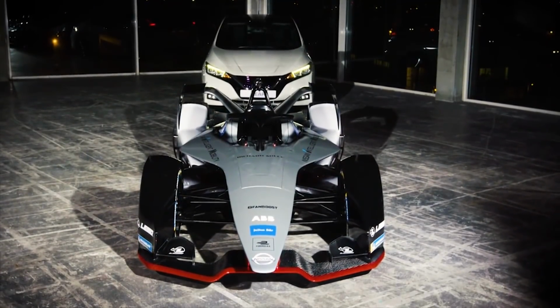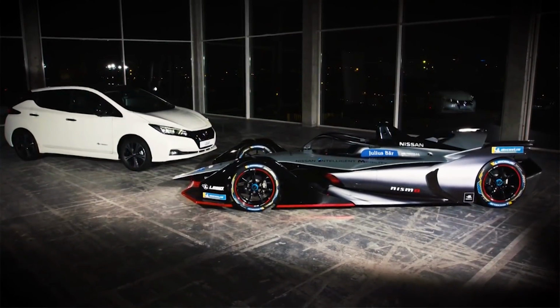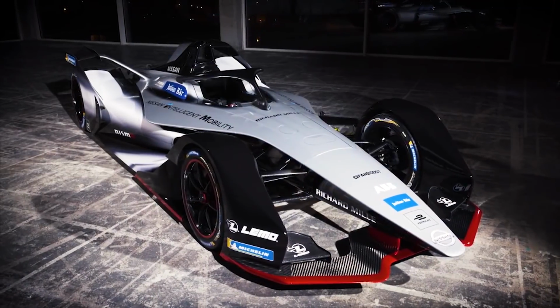All of the learning that happens on the track really helps accelerate the process of learning about EVs, about energy management, battery management, and bringing all of that back to road cars where it can be implemented in future EV products. I can't wait to see 20 of those bad boys racing around the city centre.